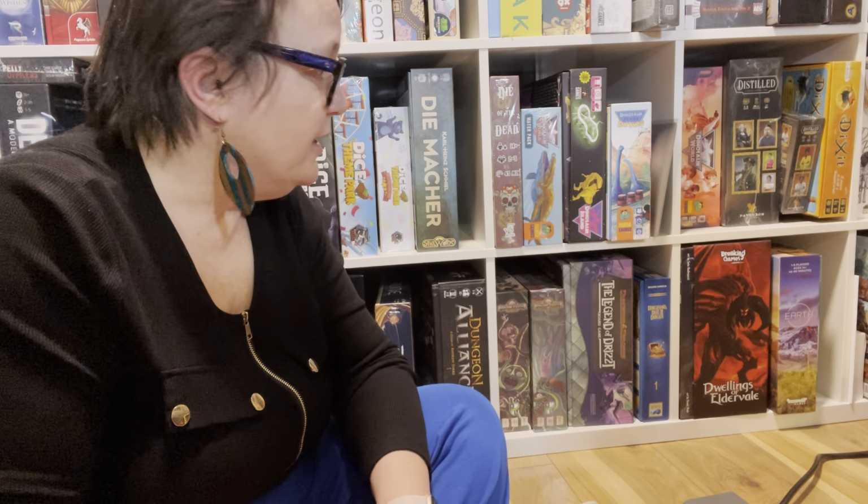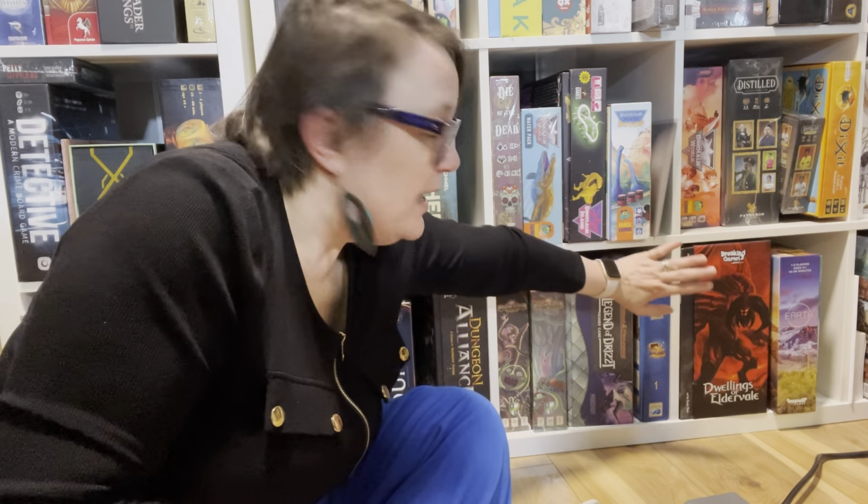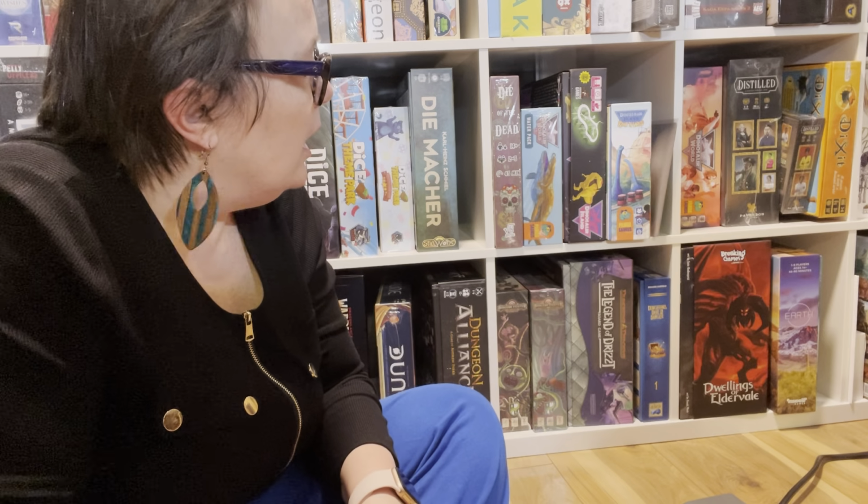Dungeons, Dice, and Danger. This is a roll and write from Richard Garfield. It is really, really good. It is probably more chunky than you want to play with somebody who's not a gamer. But if you are a gamer and you like roll and writes, that is a good one. Dwellings of Elderville. That is a big girl. Have not played it yet. Again, it was a Kickstarter we backed that came in just before Jane got sick, or around the time she got sick. So we haven't had the bandwidth. We're working on it. Can't wait to play those.